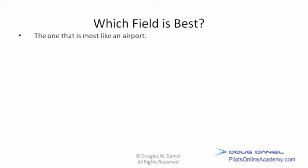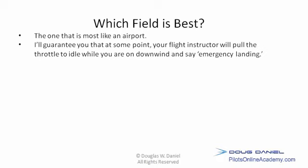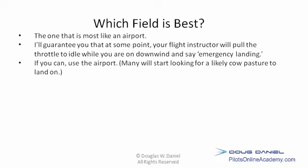So, which field is best? One that is most like an airport. I'll guarantee you that at some point your flight instructor will pull the throttle to idle while you are on downwind and say, emergency landing. If you can, use the airport. Many will start looking for a likely cow pasture to land on. At least that's my experience as a flight instructor. And by the way, I did the same thing when I was a student.